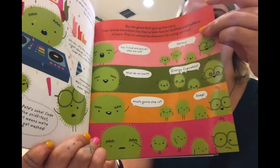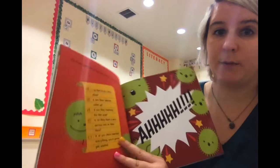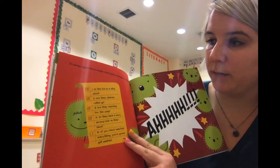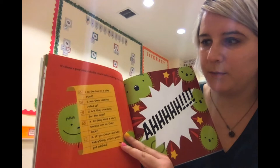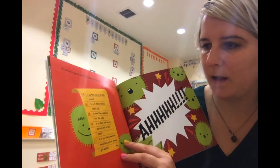It is always a good idea to double check before making any sudden moves. Number one, is the kid on a step stool? Number two, are their sleeves rolled up? Number three, are they reaching for the soap? Number four, do they have a very serious look on their face? Number five, if you check marked everything, you're gonna get washed.